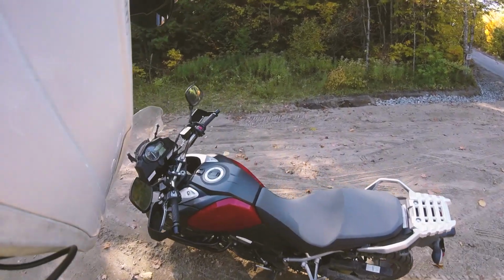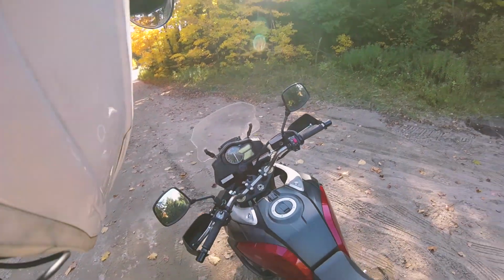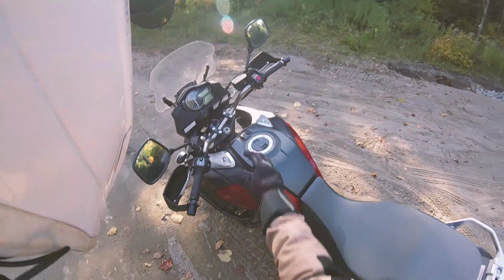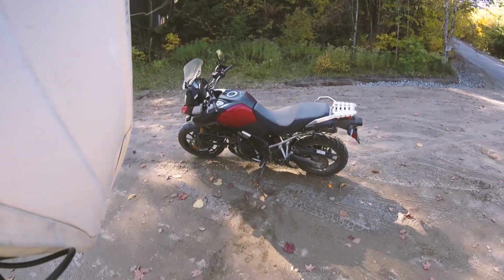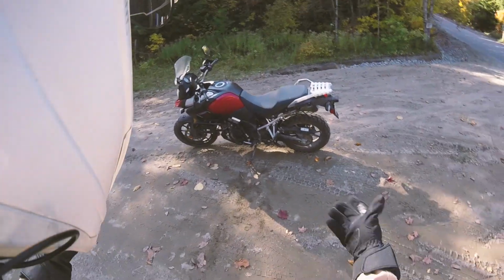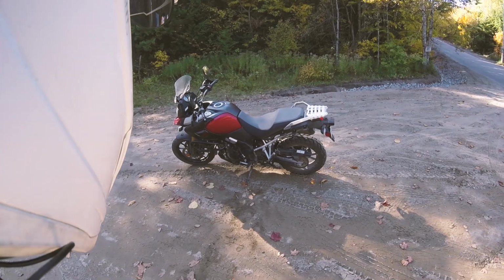But Suzuki made a couple blunders. One, there's no cruise control, and that's a bit silly for a bike like this. The other thing is the tank. The tank is just too small. 20 liters, this thing guzzles gas. It runs out super quick. Not my favorite touring machine as far as ADV bikes go.